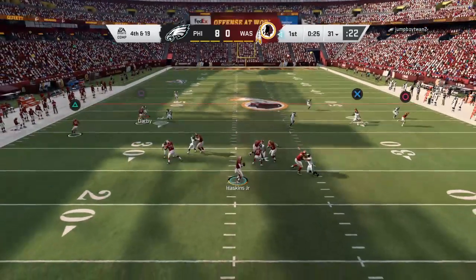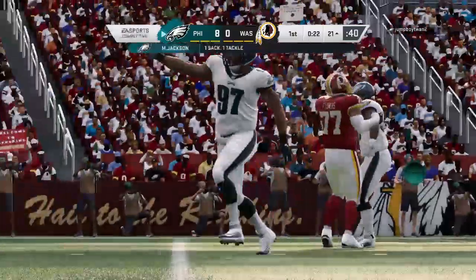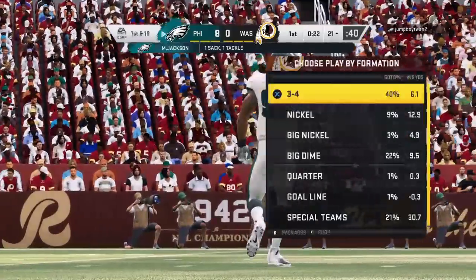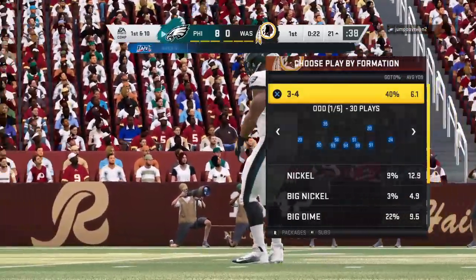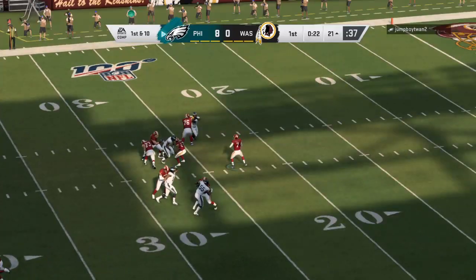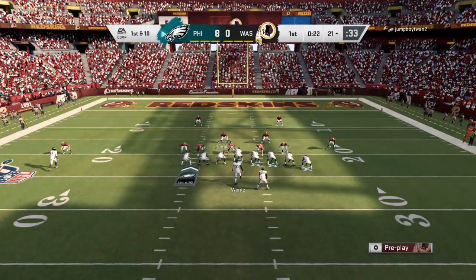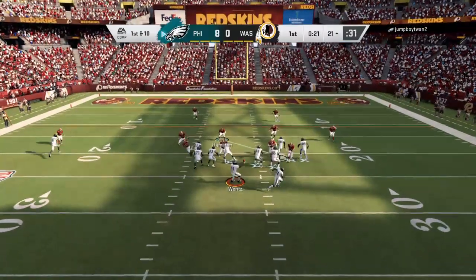Here we go on 4th down. Haskins. Nowhere to escape, and he goes down. Malik Jackson, the 6'5" D tackle with a sack. And, partner, I'm not really sure what in the world they were thinking on 4th and long there at this stage in the game, but you think social media may be firing up a little bit right now?